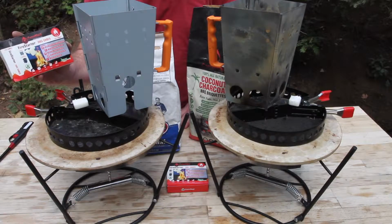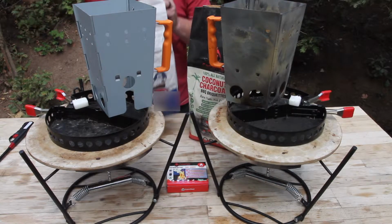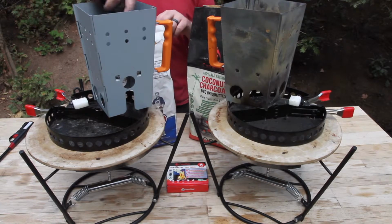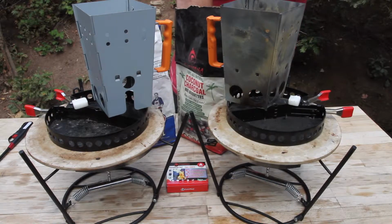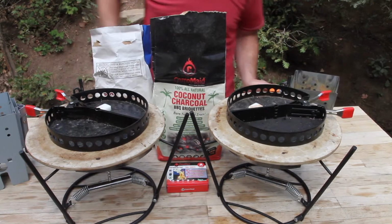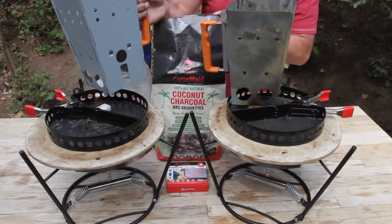We're going to be using Campmade's charcoal lighter cubes for both of these, and we're just going to test 12 of each. So we've got the leading brand, there's 3. There's a whole one, there's 6. And we've got Campmade's coconut charcoal, 2, 4, started.